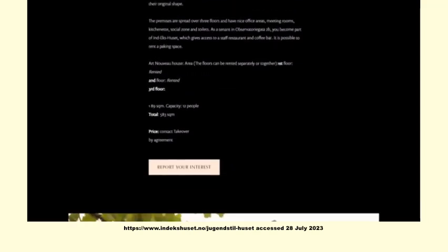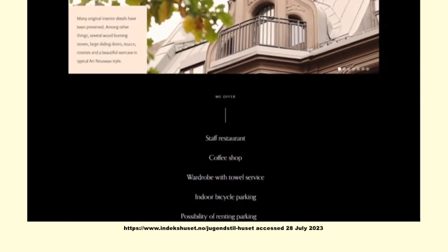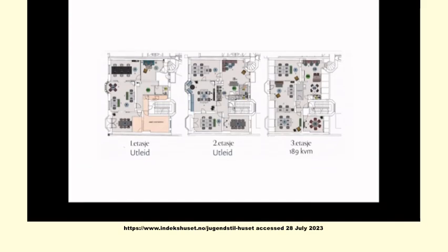However, the website omits the contentious history between the two buildings. La Belle Soleil and Index House, two buildings that once exemplified the conflict between tradition and modernity, are now joined under the same corporate umbrella. I wonder what Lars R. Hansen would think of this outcome.